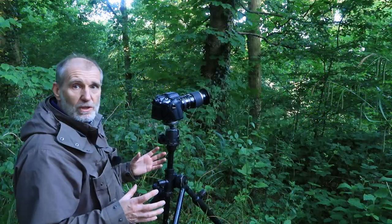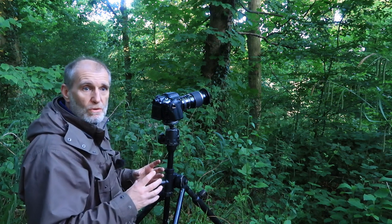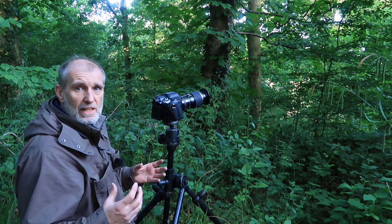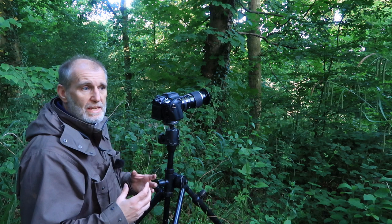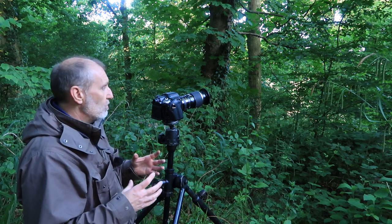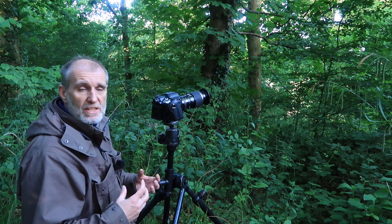So I've come into the woodland and I'm trying to do a shot that involves going in really close. Out in the meadow I was struggling a little bit. I tried various things with irises, oxeye daisies, but the problem is when you're going really close, and I mean really close, is that all the imperfections on your subject matter really stand out.